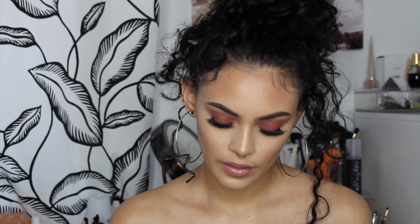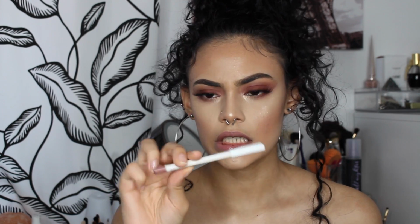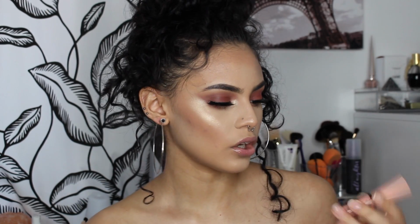So yeah. Before you guys ask me, because I did forget to include it, the lipstick I'm wearing is ColourPop lip liner in Tootsie with the NYX butter gloss in Fortune Cookie.